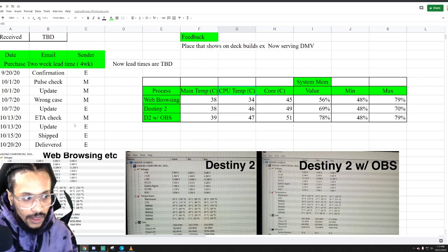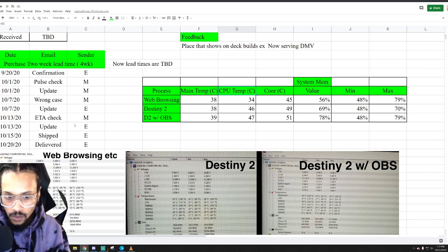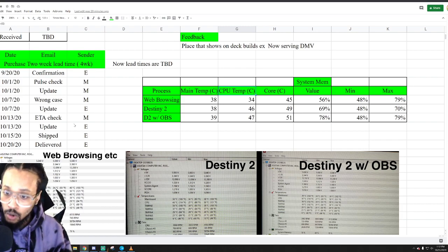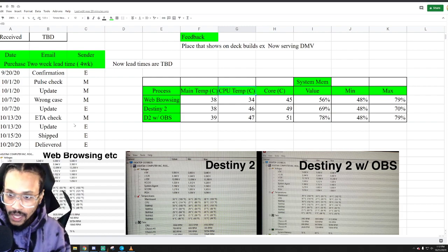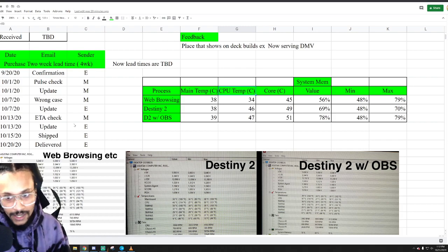And then on 10/13, I sent an email because in the Discord they said they got stuck, but I still had not received an email saying that. So I sent an update, like a pulse check, and they said, yours is being built tomorrow. On the 14th, that email said tomorrow it is being built. On the 15th, I received an email saying it was shipped, and it was delivered on the 20th.